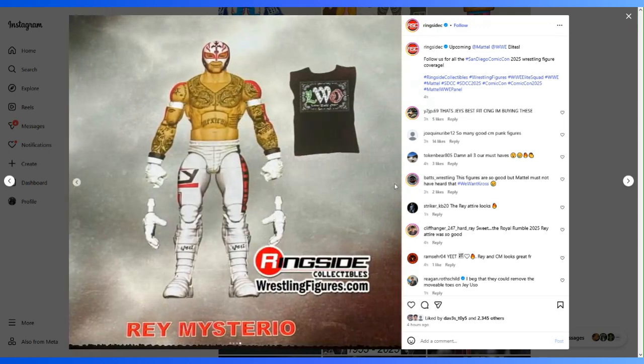Then we got Ray, and I'm loving this white. This looks great. The white, the black, and the red accents, LWO t-shirt. Hopefully this is cloth, not that plastic drop over that they've given us so many times. But I really dig this one too. So this looks like a set where all three of them I could grab and easily make the move and go, yeah, this is a solid set to get.